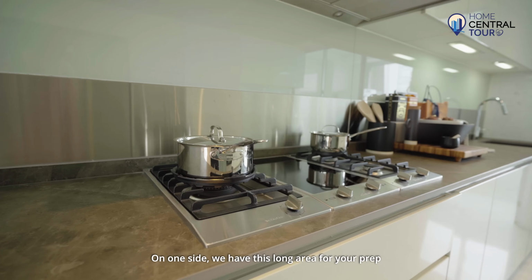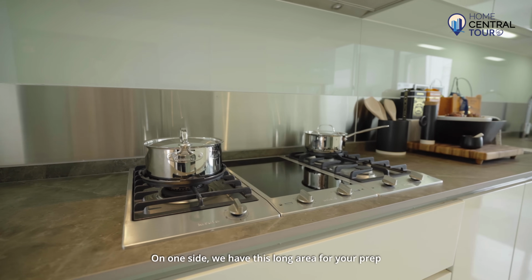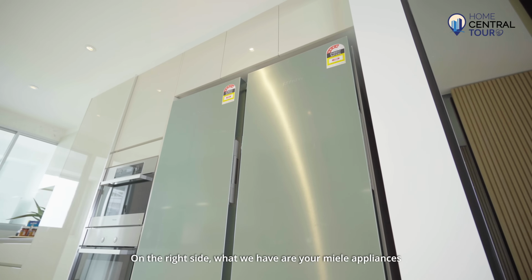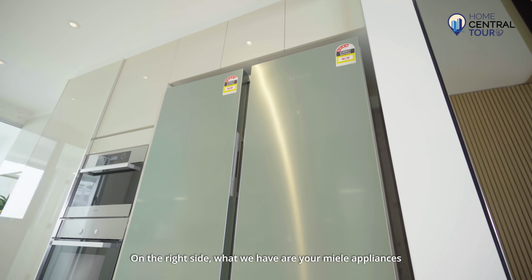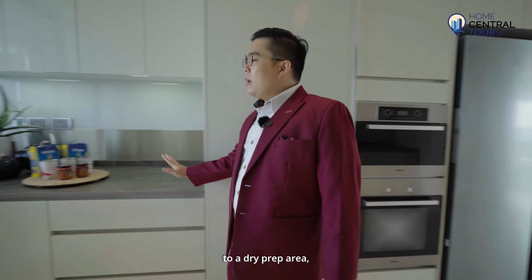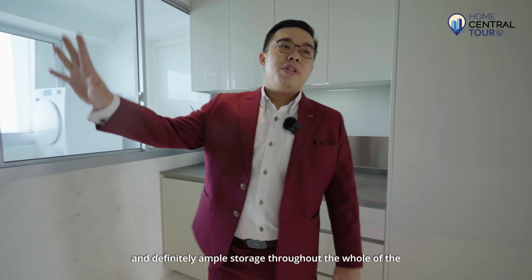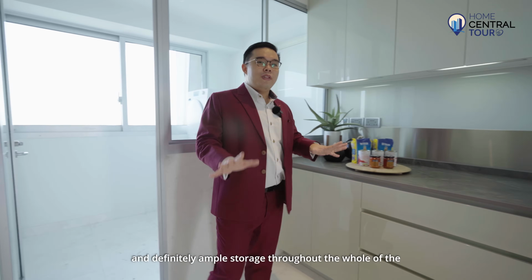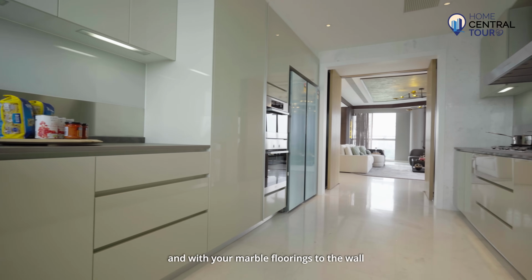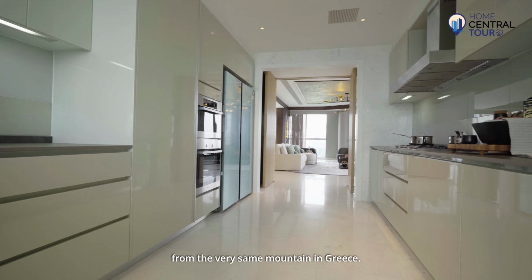On one side, we have this long area for your prep and your cooking for the wet part. On the right side, what we have are your Miele appliances, from your double door fridge to your oven to a dry prep area, and definitely ample storage throughout the whole of the enclosed kitchen, and with your marble floorings to the wall from the very same mountain in Greece.